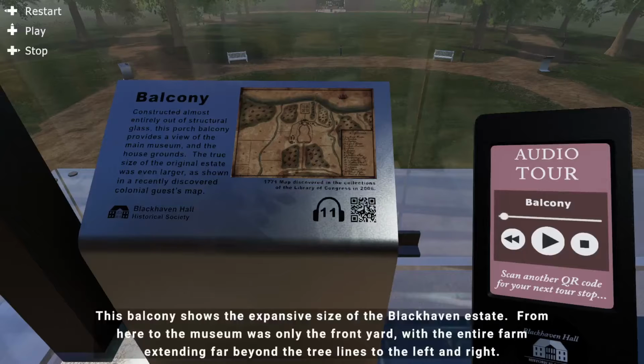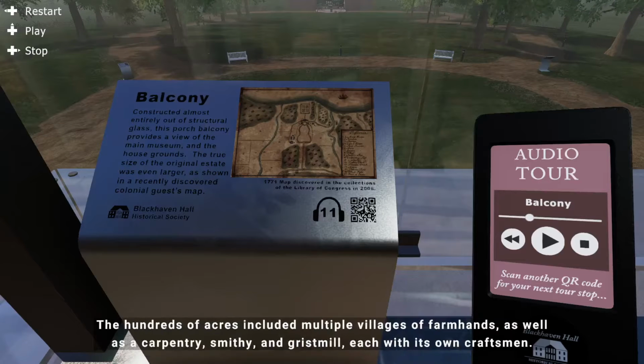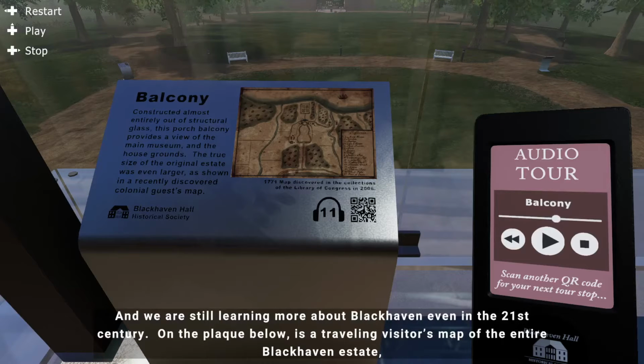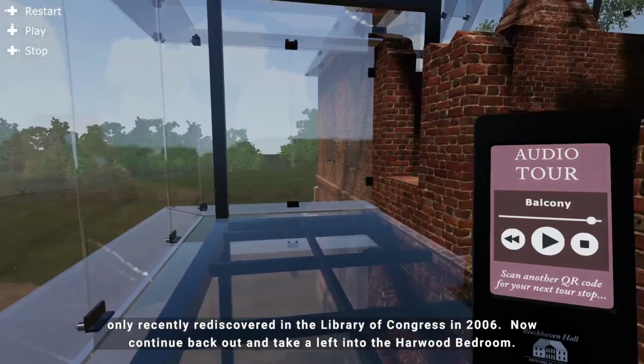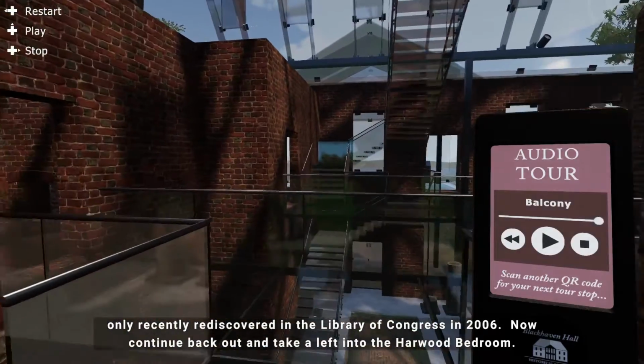This balcony shows the expansive size of the Blackhaven estate. From here to the museum was only the front yard, with the entire farm extending far beyond the tree lines to the left and right. The hundreds of acres included multiple villages of farmhands, as well as a carpentry, smithy, and gristmill, each with its own craftsman. And we are still learning more about Blackhaven even in the 21st century. On the plaque below is a traveling visitor's map of the entire estate, only recently discovered in the Library of Congress in 2006. Now continue back out and take a left into the Harwood bedroom.